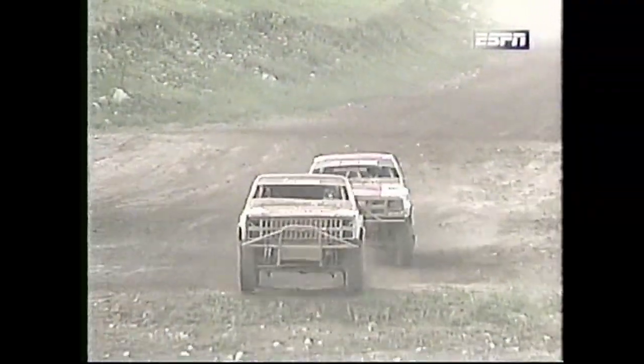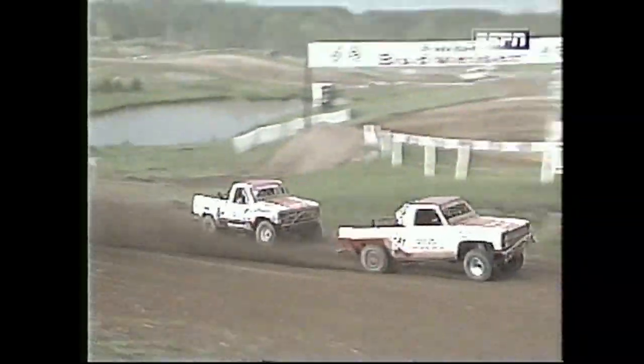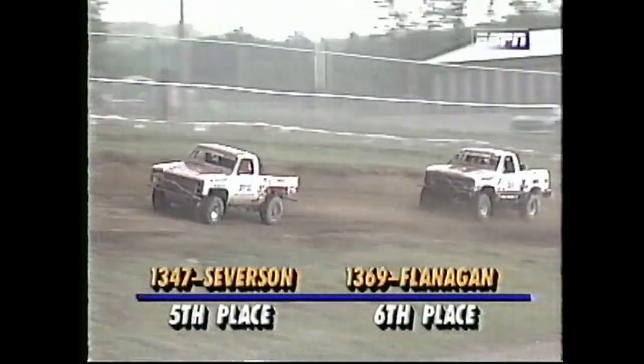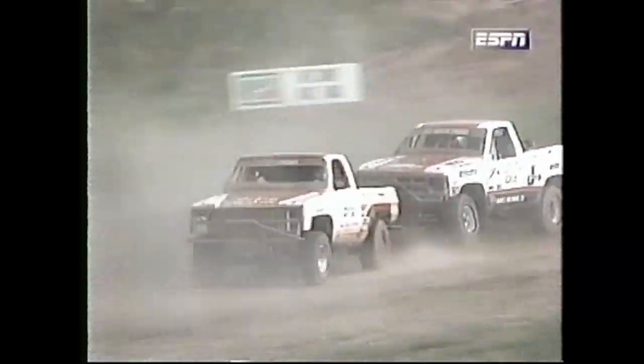This is the battle for 5th right now. That's Terry Severson and Robert Flanagan going after each other. They're still going at it. Flanagan can't quite get by. Flanagan seems to be a little looser through the corners. You saw how he fishtailed there? He did a little sideways, and that cost him. Every time you get that truck sideways, you're not going forward, it's going to cost you time.